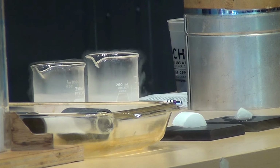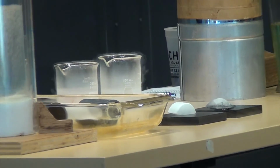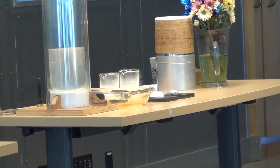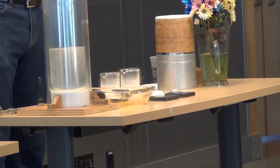Your breath is warm because you're warm. Most of you are at about 98 degrees Fahrenheit, which is warmer than the room at about 70 degrees Fahrenheit. And so if I let you touch something that conducts heat, conducts your thermal energy away from you, it feels cold. And if I give you something that's insulating, it feels warm.